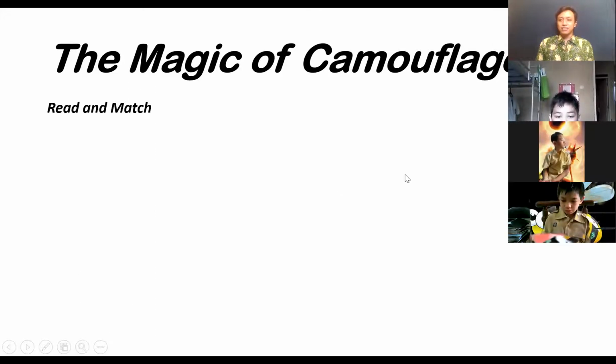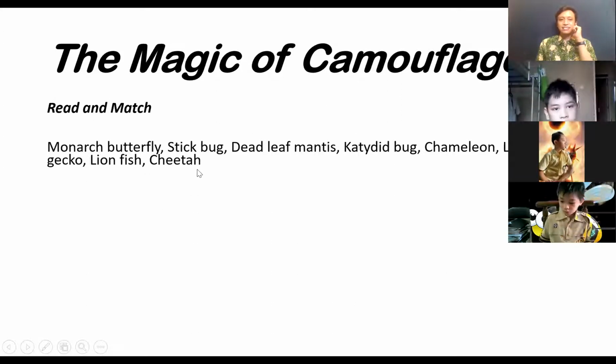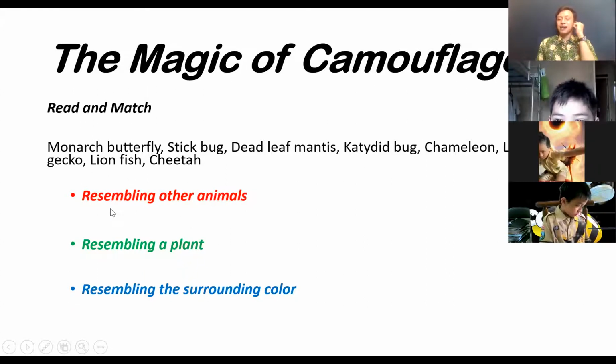Read and match. Now we have a lot of animals in this sentence. So, Mr. Brian wants you to match these animals into three categories. The first category is resembling other animal, atau menyerupai bentuk binatang. So, what kind of animal can resemble other animals?